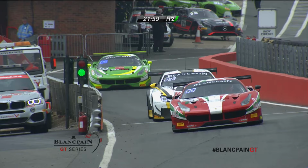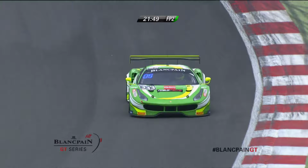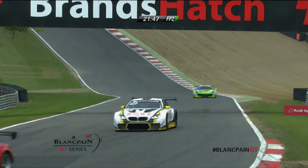You've seen the replay several times. I think we may well see it again. As you pointed out, John, that is the ideal thing to play to all drivers in all classes racing at Brands Hatch this weekend and for future briefings, how not to do it and the damage that you can do when you do run a little wide.